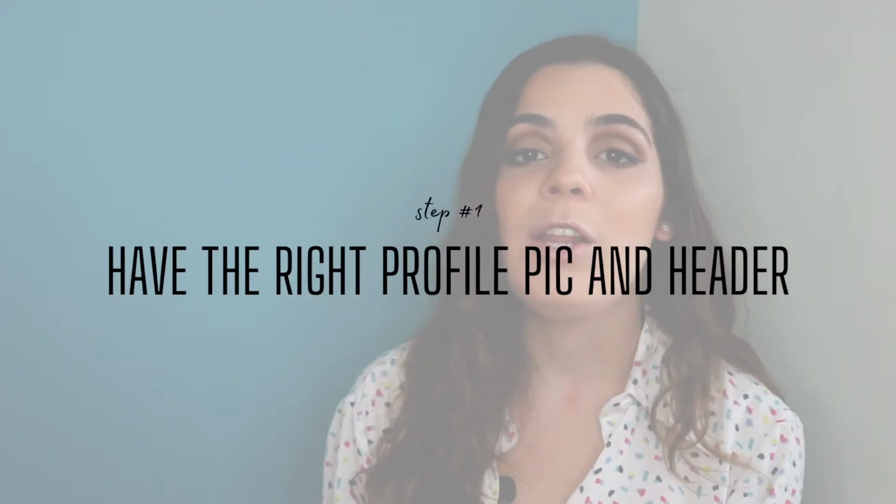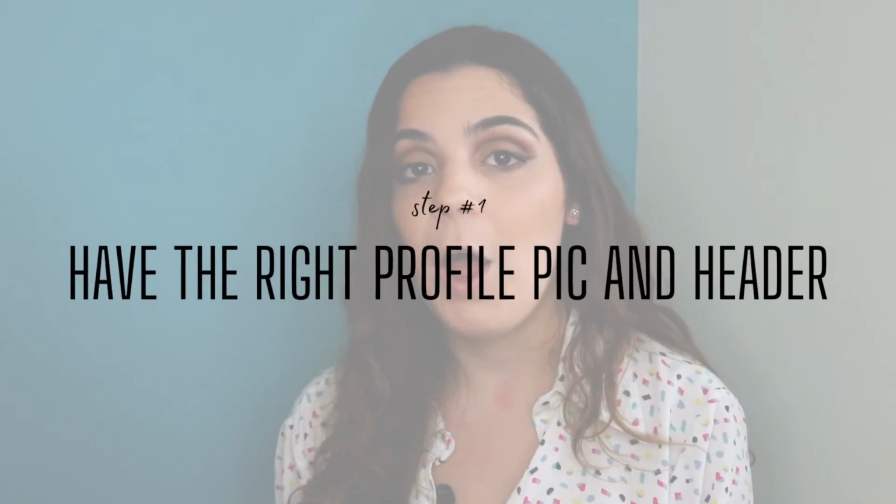So step number one, you should have the right profile picture and the right header. Your LinkedIn profile picture should look professional. You shouldn't be wearing intense makeup and you shouldn't be wearing something that you wouldn't wear to work. Also, it shouldn't be a full body picture. It should be a close-up of your face or from the waist up.